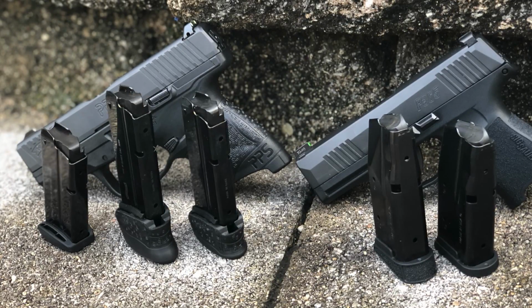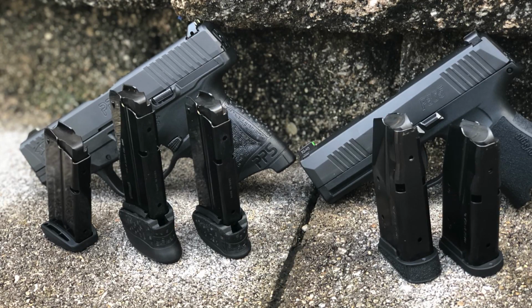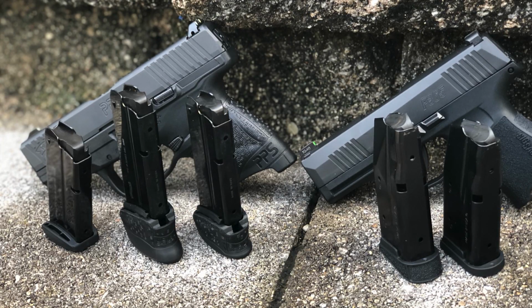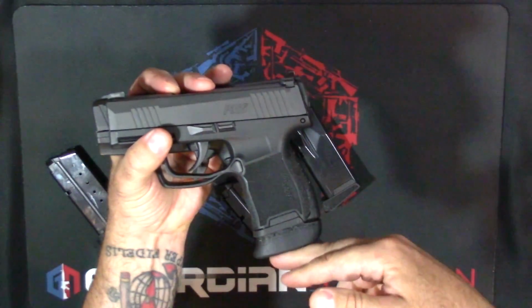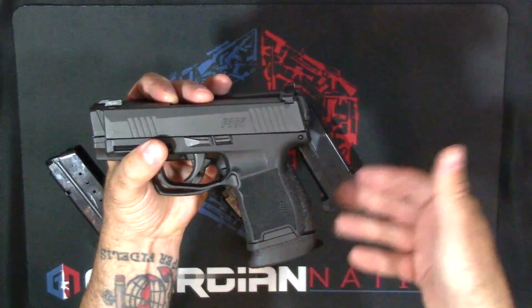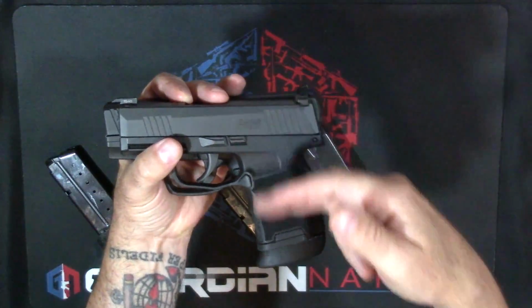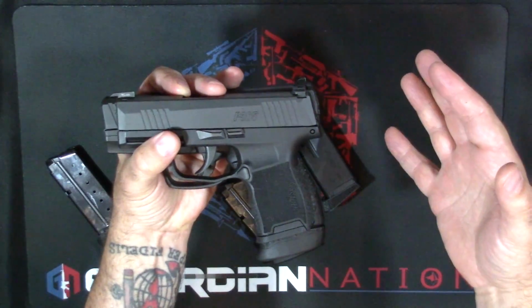I'm going to put the 8-round magazine in the PPS. Now you have 8 and 1, so now you have a 9-round capacity, but let's look at the difference here. The difference in the length from top of the slide to bottom of the magazine is much longer on the PPS, and you have less capacity. And this is actually the measurement that's probably most difficult to conceal for most concealed carriers.